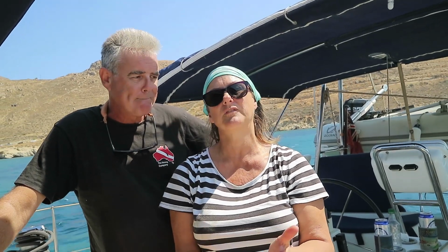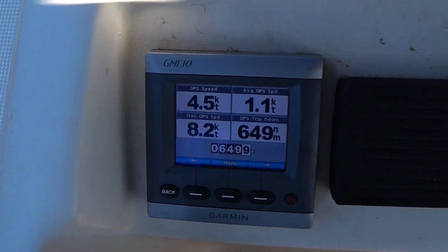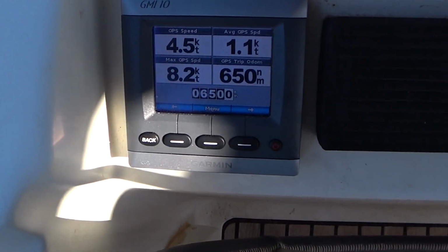Yes, because we did notice that even though it wasn't a hard passage for us, that wind and the 1.5 meter waves did slow us down by about two knots. Yeah. So we're here. Okay. Yep. Time for a beer.